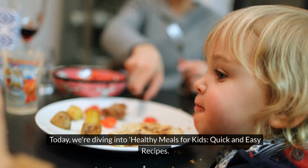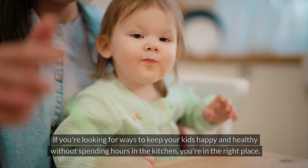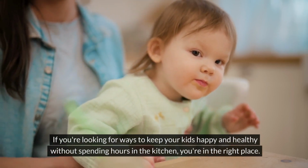Today, we're diving into healthy meals for kids, quick and easy recipes. If you're looking for ways to keep your kids happy and healthy without spending hours in the kitchen, you're in the right place.